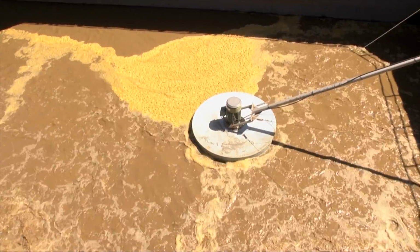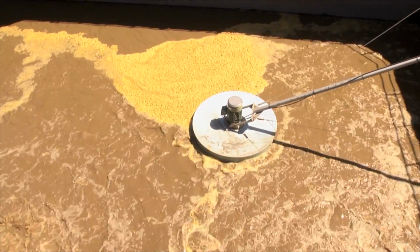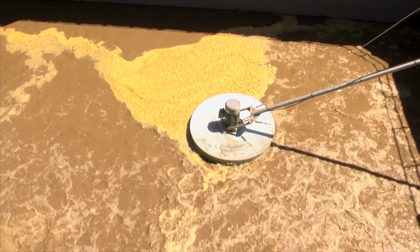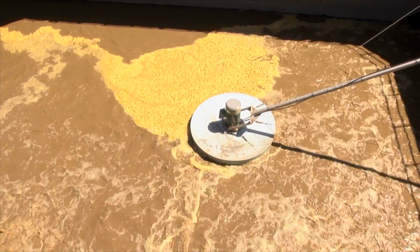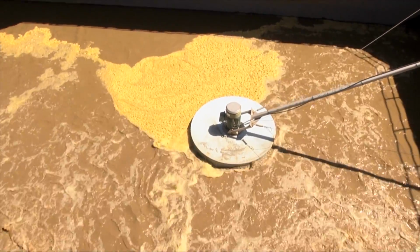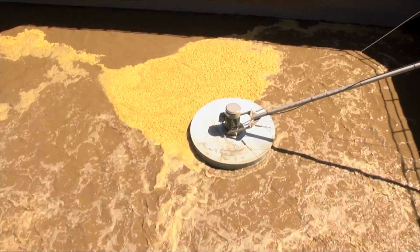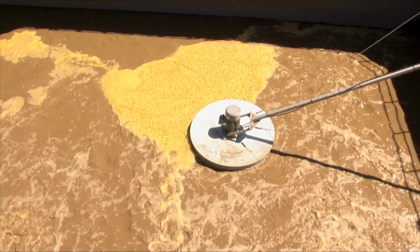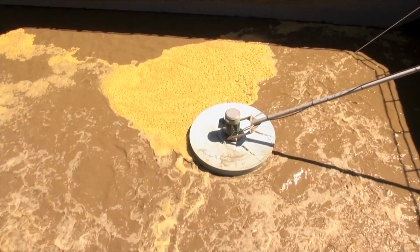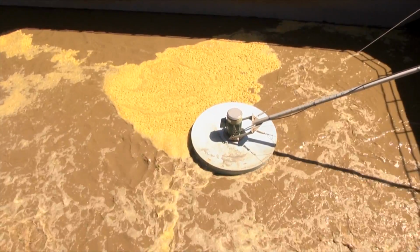We'll have the mixer going and have the air going, and what that'll do is actually start starving the biomass, and it'll turn on itself and start breaking down itself. So we'll have it in this tank for about a month, and then we'll pump that over to our previous #2 lagoon, which is our biosolids polishing pond. So this tank is just to show you what it'll look like when it has the air going on and the mixer running.